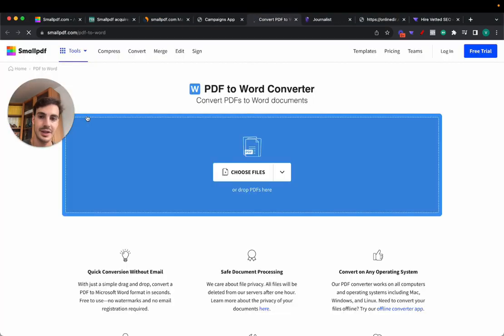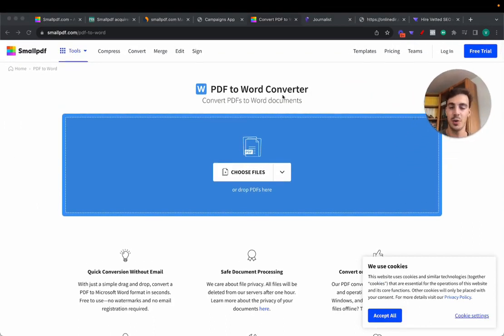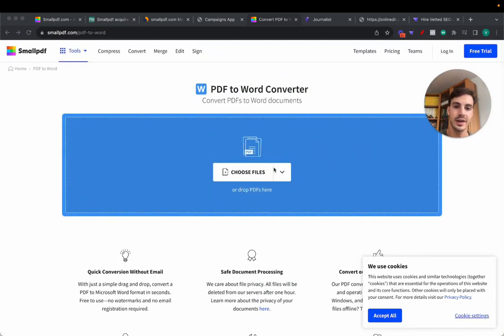And as you can see here, this page is very well optimized for that. First things first, in terms of user optimization, this is very smart, right? There's no ads, you don't have to scroll down to just find where you upload the file. It's just here above the fold. You click it, you add the files, right?